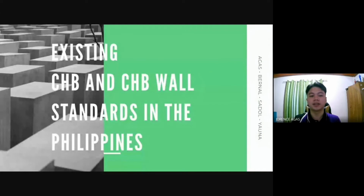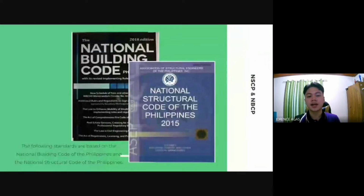So, good day everybody. Ang ire-report ko po ngayon is tungkol sa existing CHB and CHB wall standards in the Philippines. So, lahat po ng mababanggit dito is nakabase po sa National Building Code of the Philippines at saka sa National Structural Code of the Philippines.